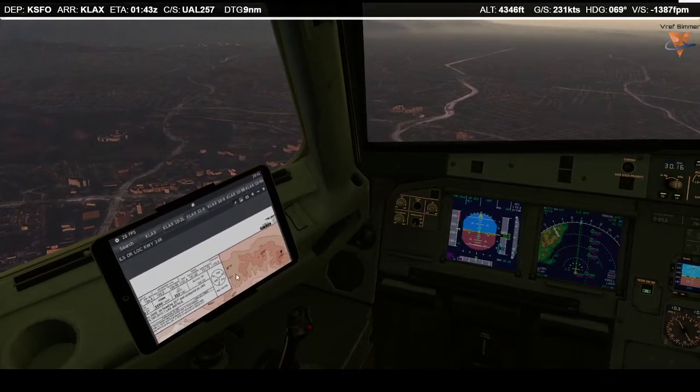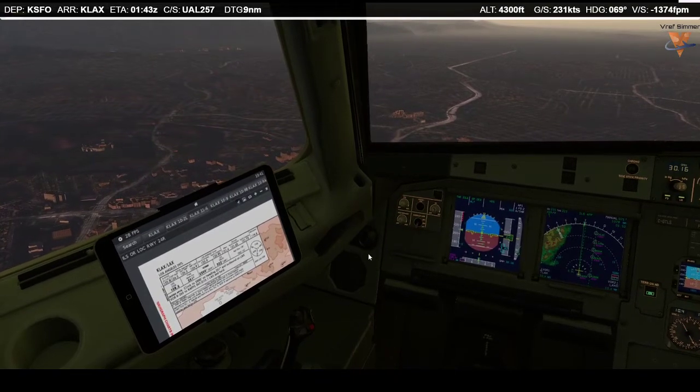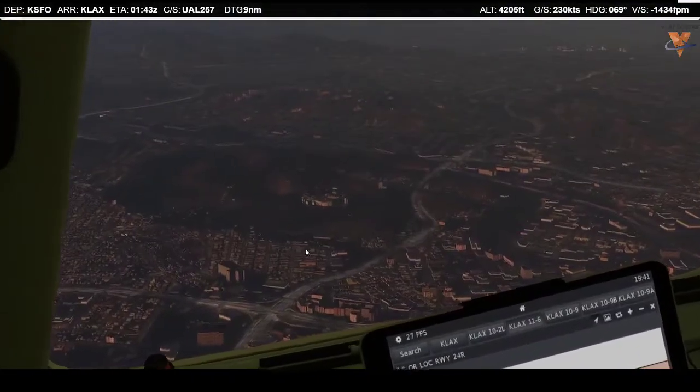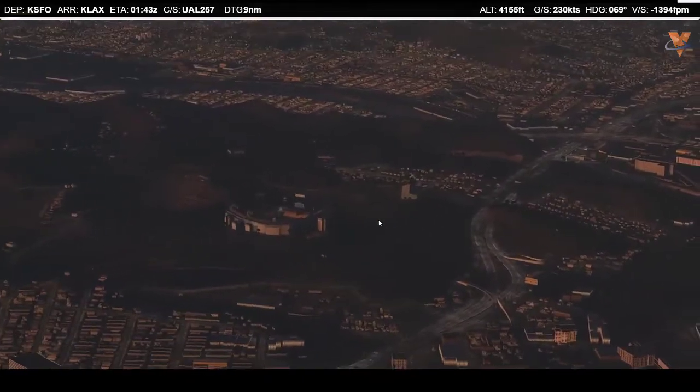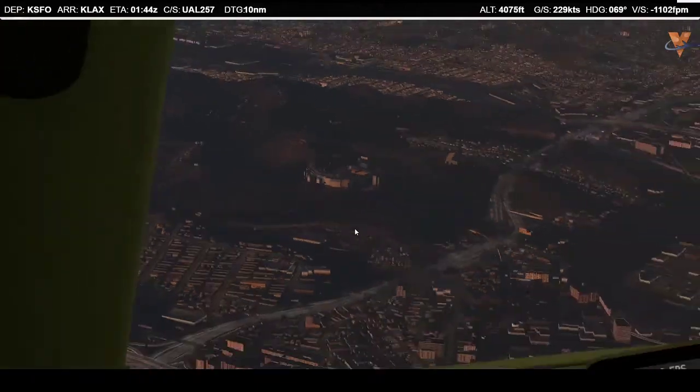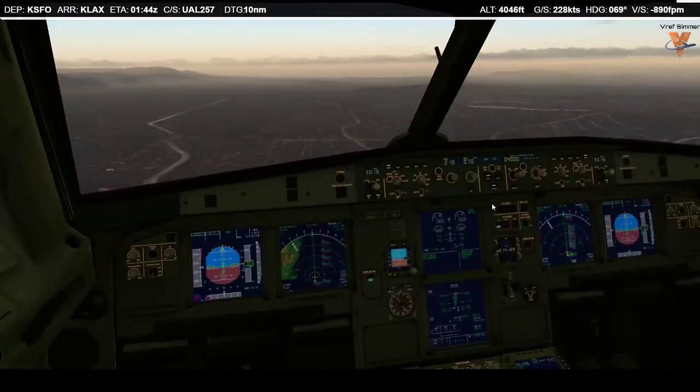Walker 605, 248. SoCal approach 125.37. 122.37. It's Dodger Stadium. Very cool. Walker 605, contact SoCal approach 132.37.